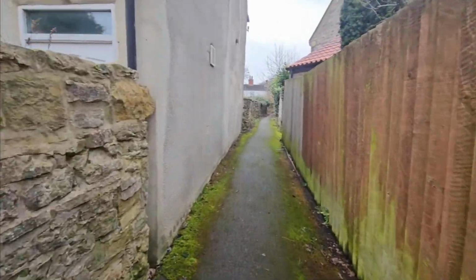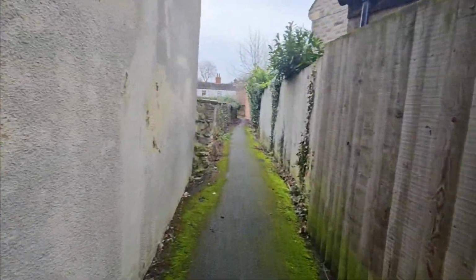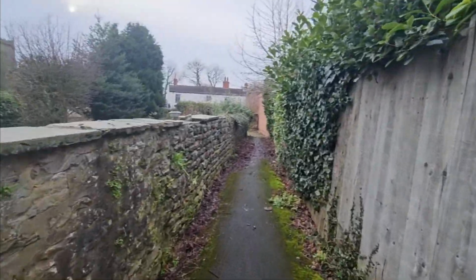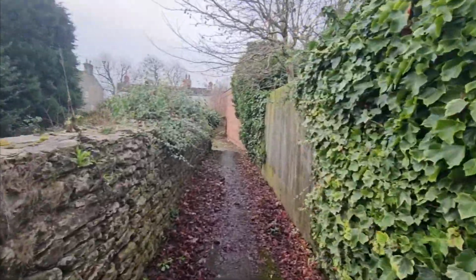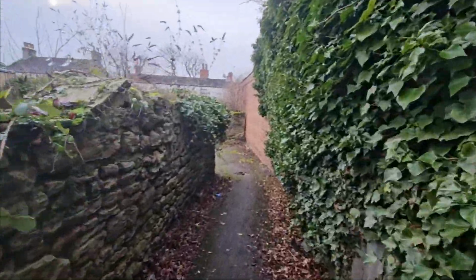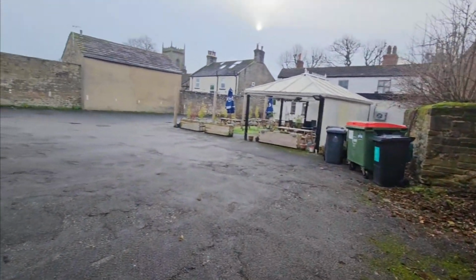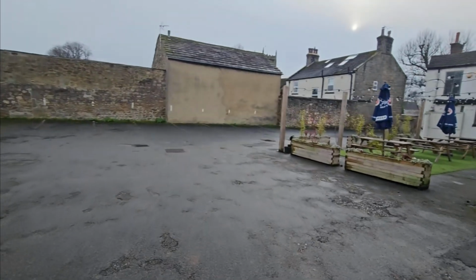This is what we call a ginnel in these parts. I don't know if I've asked this before, what do you call them where you're from? I'm doing a video on Sunday, possibly in Headingley, where I'm going to go through the ginnels around there. There's a lot of them through the old Victorian houses. So a little taster there. But yeah. Pub car park.